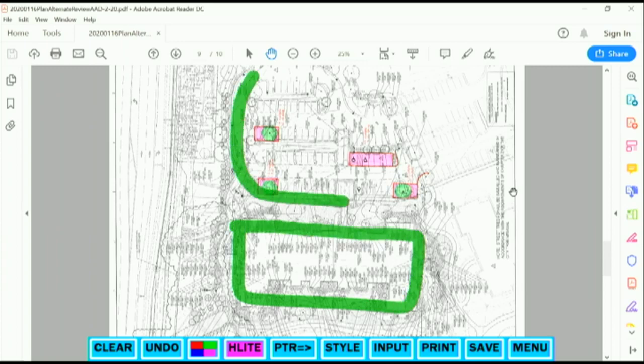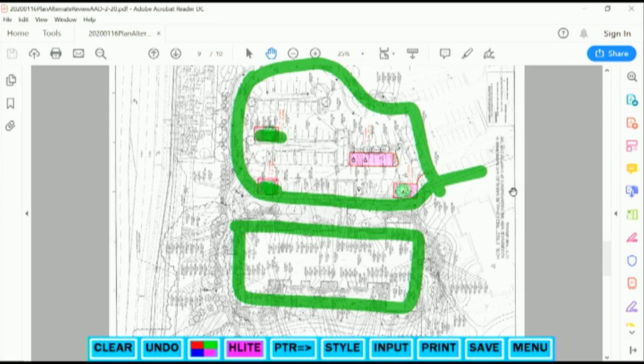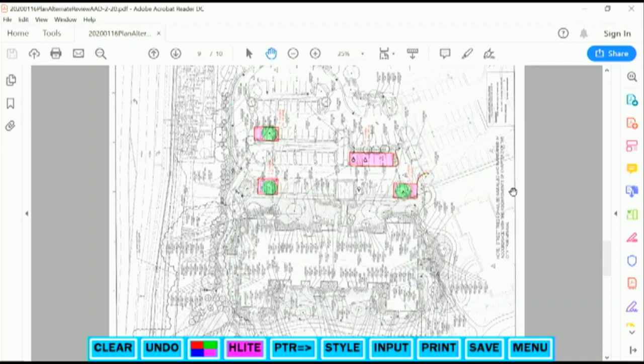Parking is all new covered parking. Where we are adding covered parking is here, here, here, and here. What we will be removing through the covered parking are basically three trees. They're oriented here, here, and here.